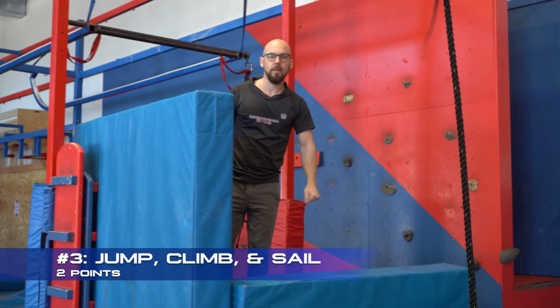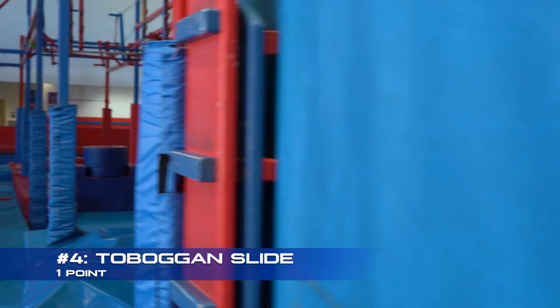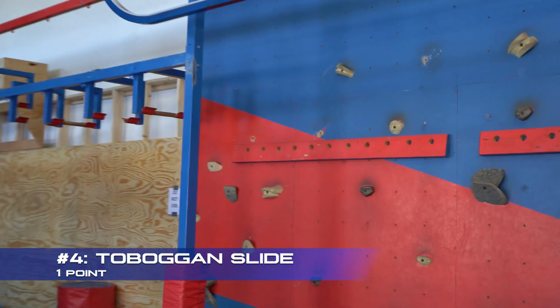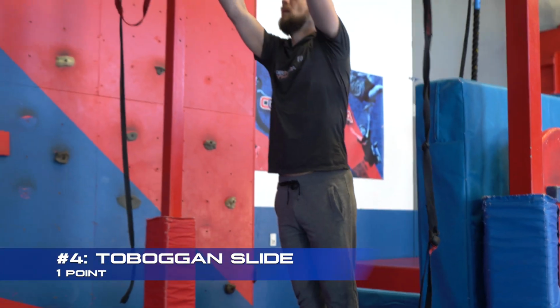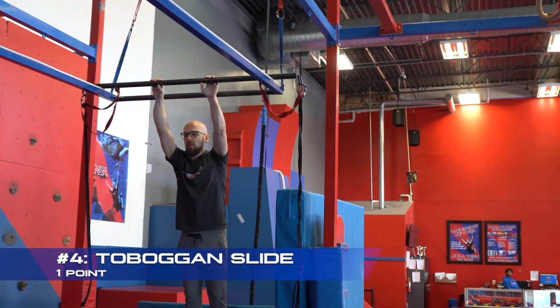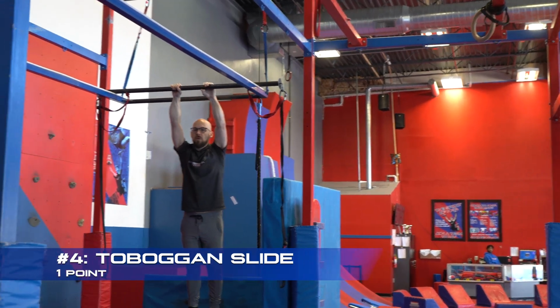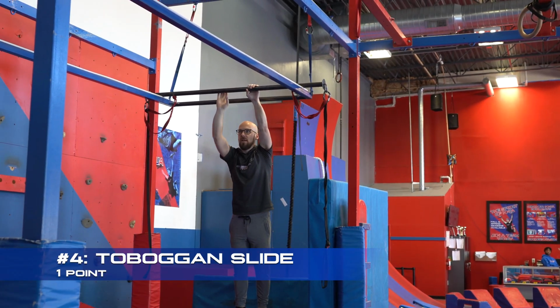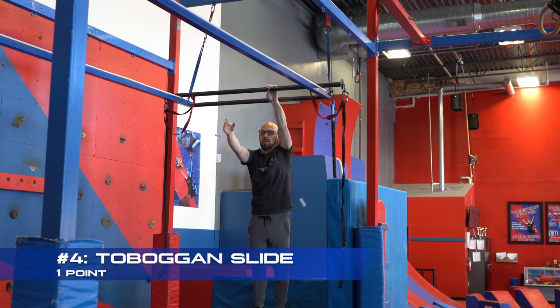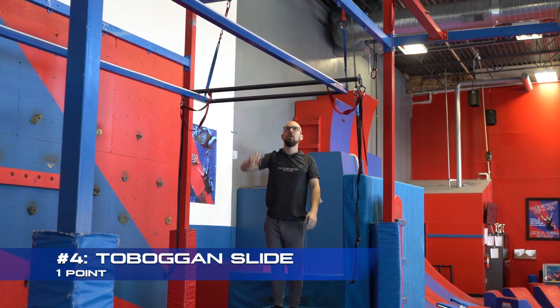There and clear. Our fourth obstacle is the toboggan slide here. We're going to be coming up onto this slider bar here and sliding your way all the way down so you can dismount onto the pad there. Depending on your age group as well, you might have some obstacles that you have to reach up to then swing through and get to the dismount pad, and those will be described the day of for your age bracket.